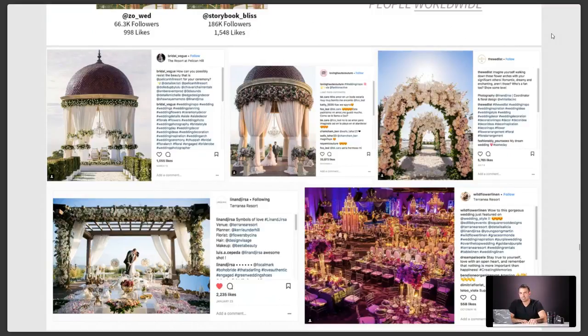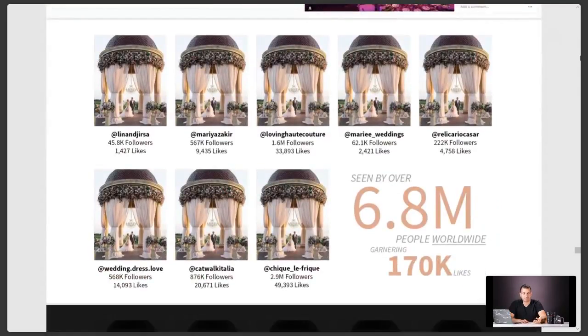Look at this one. Really simple shot. By all means, this was shot from a 5D4, but it could have been an iPhone for all anybody knows. Nobody would know the difference. It was seen by 6.8 million people worldwide. It had over 170,000 likes on it. This is the effect and what you can be doing with Instagram with such simple imagery and just good ways of shooting it, displaying it, and tagging.